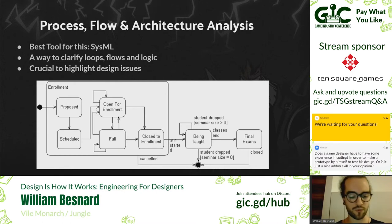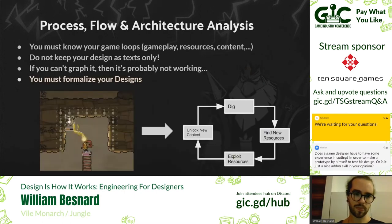It can be useful for a whole range of things. For us, it's going to be a way to clarify the loops in our game, the way things flow, and the logic of our design. And it's also very, very useful to be able to highlight design issues in your game.